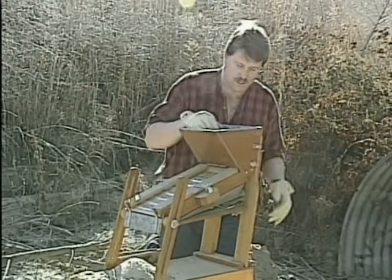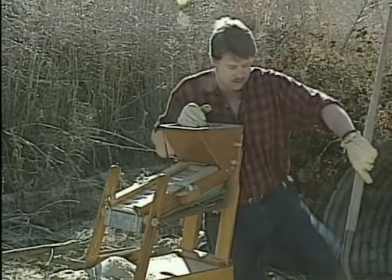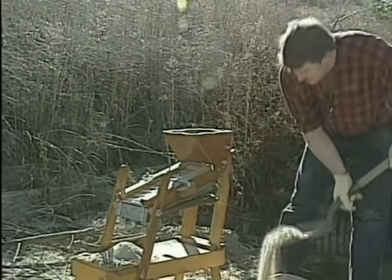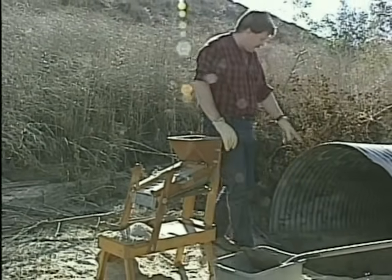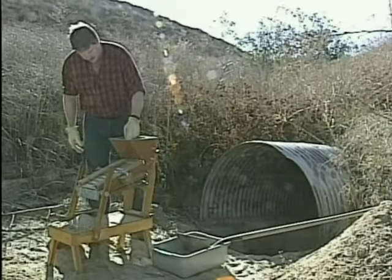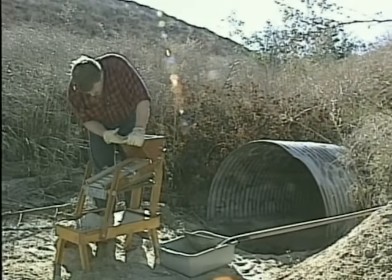I'm gonna start dumping some more of my good material here. This is right out of the bottom. Now, as you can see in here, you got black sand. This stuff is just loaded with black sand. I can see the black sand all through this stuff. I can see the black sand here on my box.